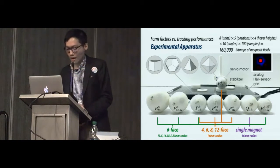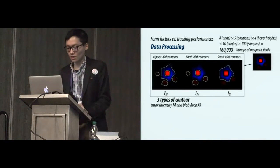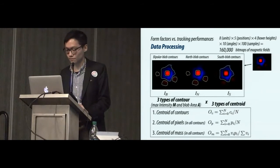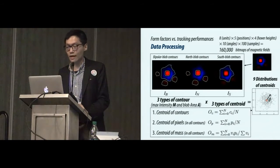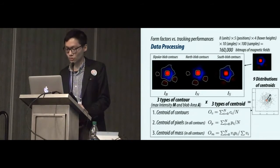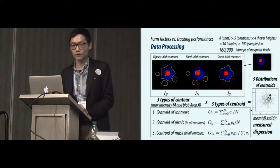Each sphere is measured at 5 positions, 4 hover heights, and 10 angles of tilt on the sensor. Each measurement consists of 100 samples, so the analysis includes 160,000 bitmaps. In data processing, three types of contours are extracted from each magnetic field image: bipolar blob, north blob only, and south blob only. For each contour, three centroids are identified: the centroid of contours, the centroid of pixels, and the centroid of mass. Then nine distributions of centroids are plotted, as well as the mean position and its mean distance to the centroid of each sample. This distance is used as a metric of dispersion, showing the performance of tracking.